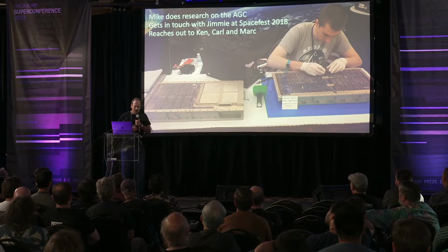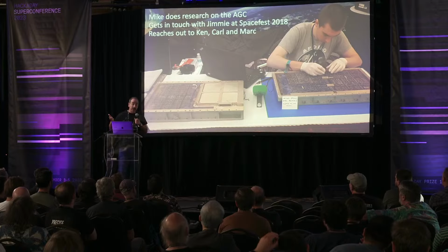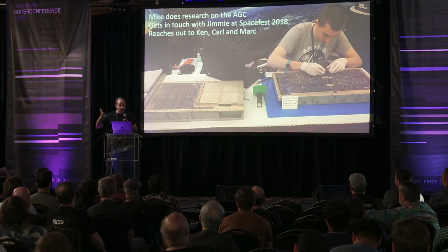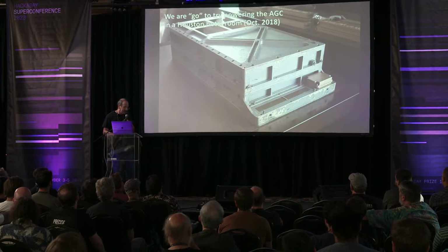To which he is a little taken aback, but you say, well, I have not restored computers, but I know people who have, and we're fairly well known for restoring vintage computers. We have done some high-profile restorations, Xerox Alto, IBM 1401. So he contacts us, and of course, we enthusiastically say, yes, we want to restore this, of course.